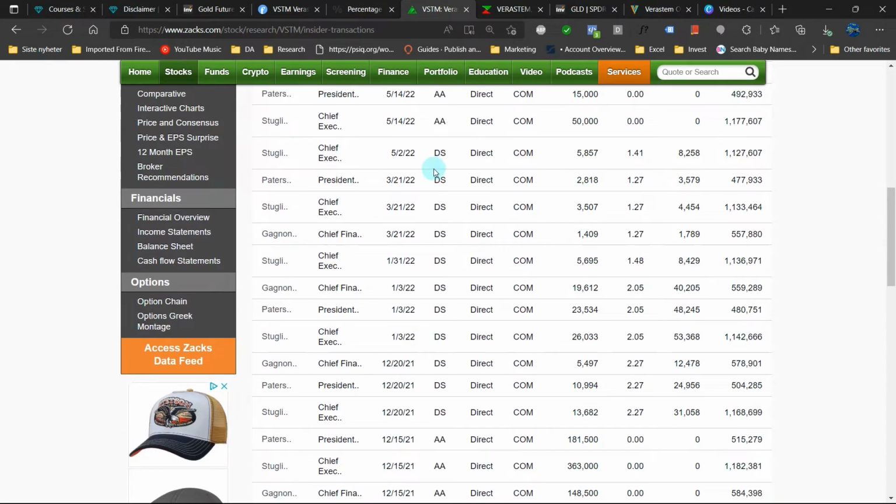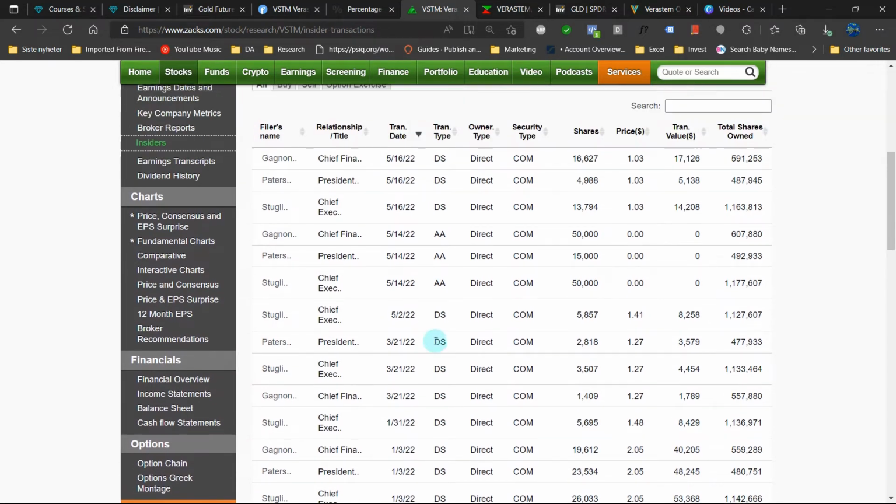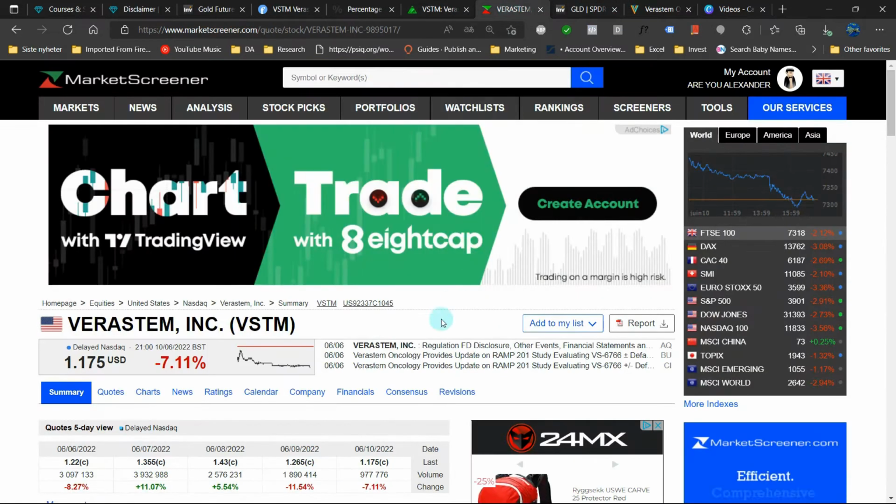And then here you can see the insiders are not bullish. They're more bearish than bullish, but they're not purely bearish at least.